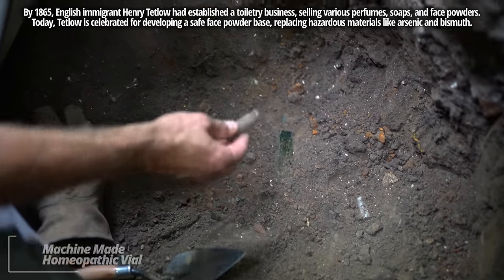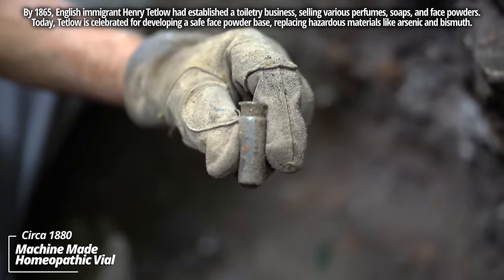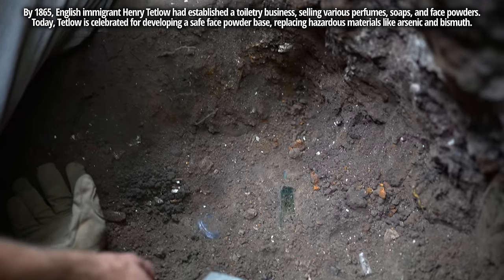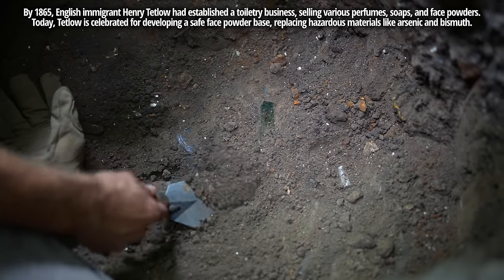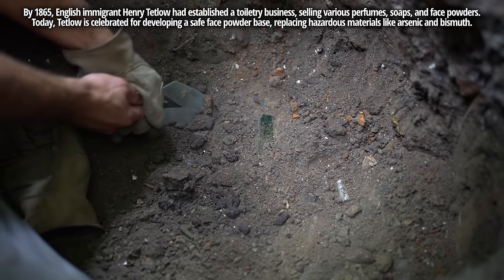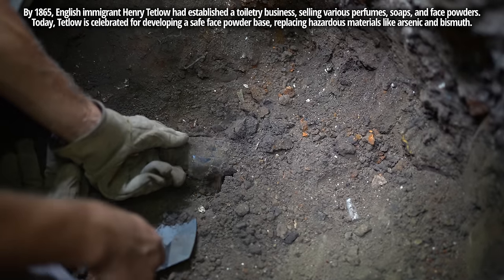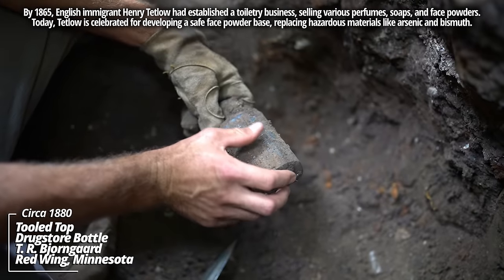And another little homeopathic vial. There's a lot of these things here. And this I gotta be careful with. I have no idea, I've never seen one of these before. It's intact.